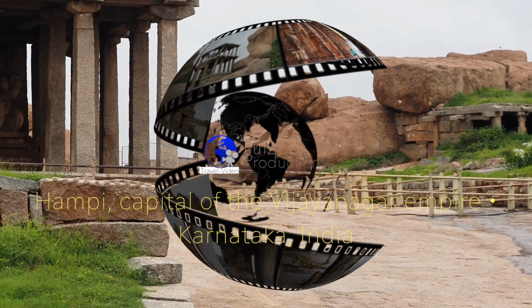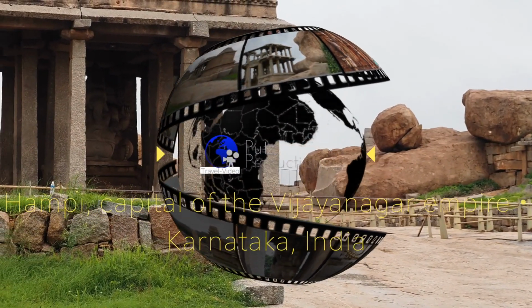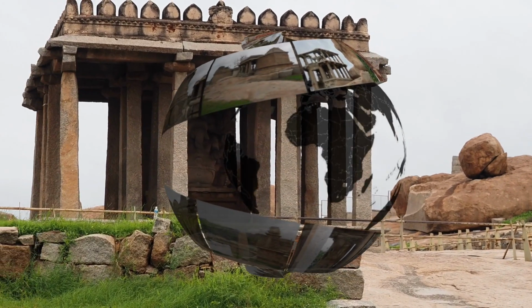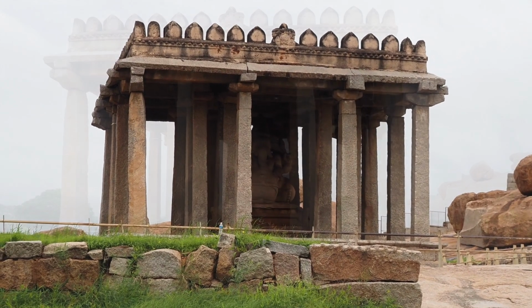At the entrance to the archaeological site of Hampi, capital of the ancient Vijayanagara Empire, stands a temple typical of the architecture of this period, housing a monolithic statue of Ganesh, the Sasivekalu Ganesha Temple.